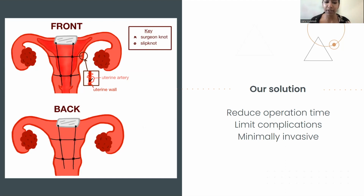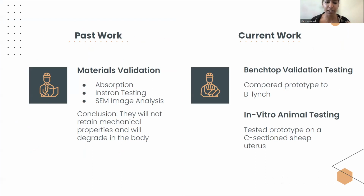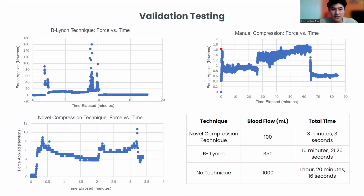In testing, we found that the grafts would degrade in the body by day 14, meaning compression would be sufficiently applied. Benchtop validation testing was done to compare the blood loss and forces between our prototype and the B-Lynch technique. Last year's work comprised validating the use of our novel compression technique versus the B-Lynch technique and a control, which was manual compression. Our compression technique exerted around the same amount of forces as the B-Lynch technique, but took significantly less time to apply the device.